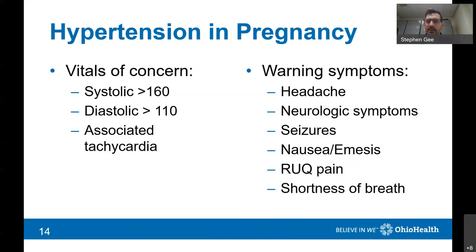And if it's associated with tachycardia, that can be another warning sign to us that something may be going on. Other warning symptoms and signs we care about in pregnancy that you would want to ask a patient about if they're presenting with high blood pressure are things like a severe persistent headache that's not going away, neurologic symptoms like if they have really provocative reflexes or they have vision changes, certainly if they're having seizures in pregnancy, new onset nausea and emesis, right upper quadrant pain. Usually when it's preeclampsia associated, it's pretty severe, almost looks like cholecystitis pain, or associated shortness of breath if you think there's pulmonary edema, like they're not able to lie flat, they're so short of breath.